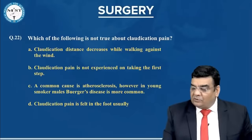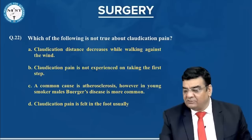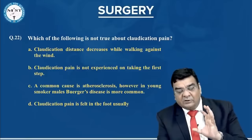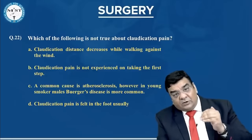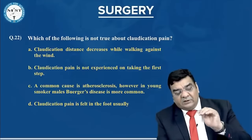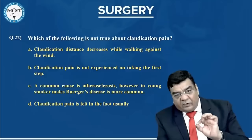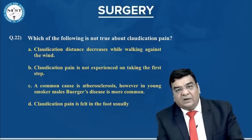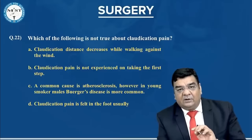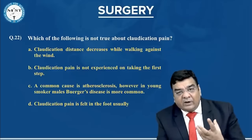Which of the following is not true about claudication pain? So claudication distance decreases. Now what is claudication, beta? Whenever there is a gradual arterial obstruction, suppose in the lower limbs, the commonest cause is atherosclerosis, which takes lots and lots of time, maybe months to years to develop. Initially, when there is a traffic jam in the artery, the supply to the distal part will decrease. Ideally, the patient should suffer from symptoms in the distal most part, like in the foot. But before the patient experiences pain in the foot, what happens? When the person is walking, the muscles are contracting.